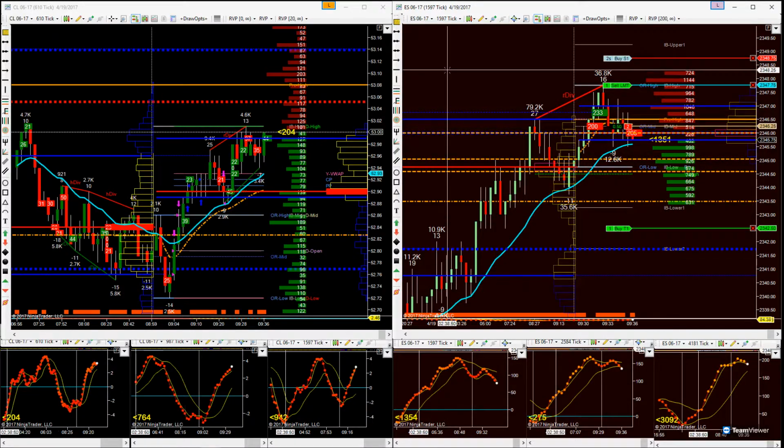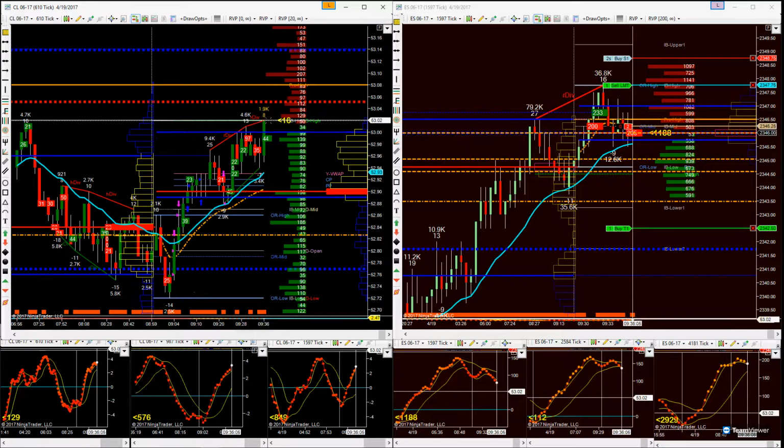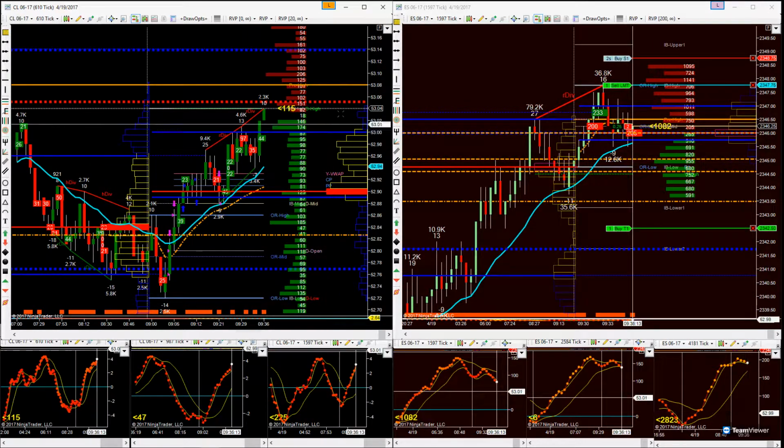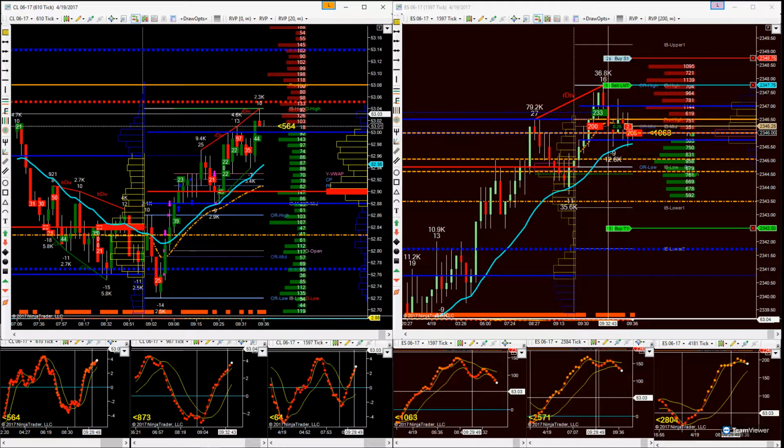Oil is pushing up towards high of day. Let's see what it does here. It breaks high of day again, as we were expecting. We're expecting it to ultimately come test VPOC. Still a few ticks away. There you go. One tick off. That's certainly a test.